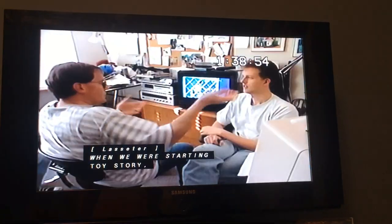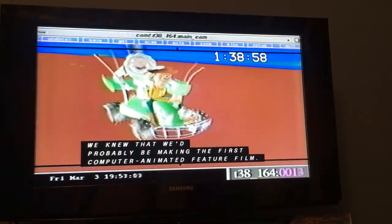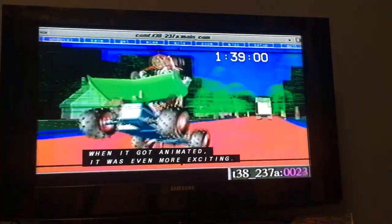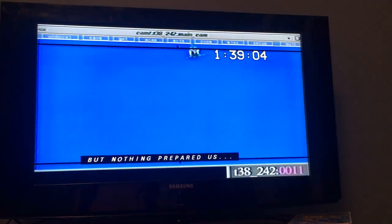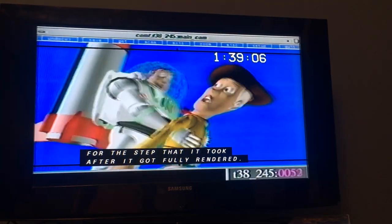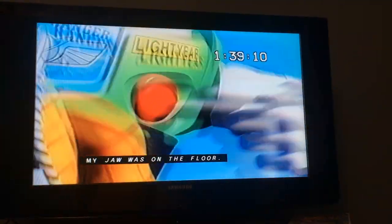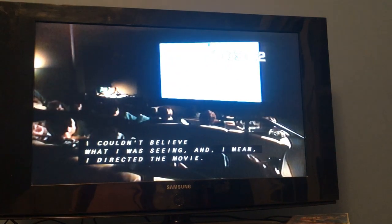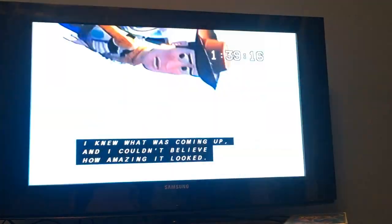When we were starting Toy Story, we knew that we would probably be making the first computer animated feature film. When it got animated, it was even more exciting. But nothing prepared us for the step that it took after it got fully rendered. My jaw was on the floor. I couldn't believe what I was seeing. And, I mean, I directed the movie. I knew what was coming up, and I couldn't believe how amazing it looked.